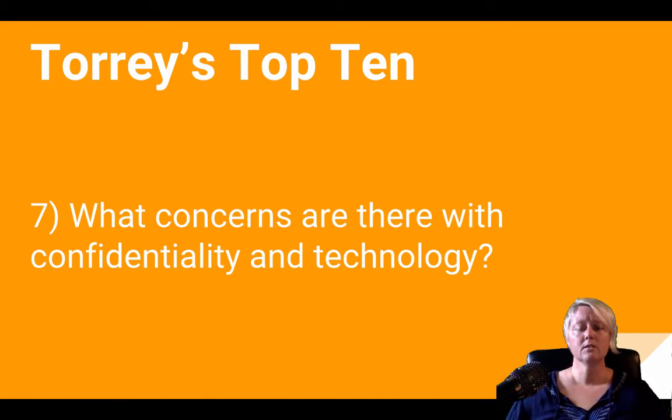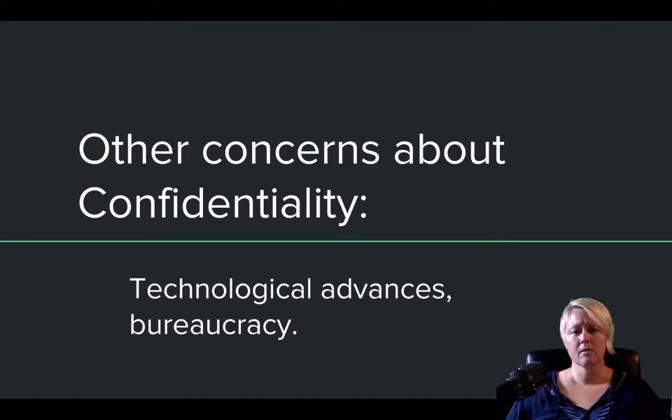Number 7, what concerns are there with confidentiality in technology? So beyond the duty of healthcare professionals, there are other concerns about confidentiality. Our healthcare system is now structured in such a way that people's records and private information are stored on servers, and the software that medical institutions use allow for many different people to be viewing a patient's information, from administrators to office staff to physicians to residents to nurses and so on.